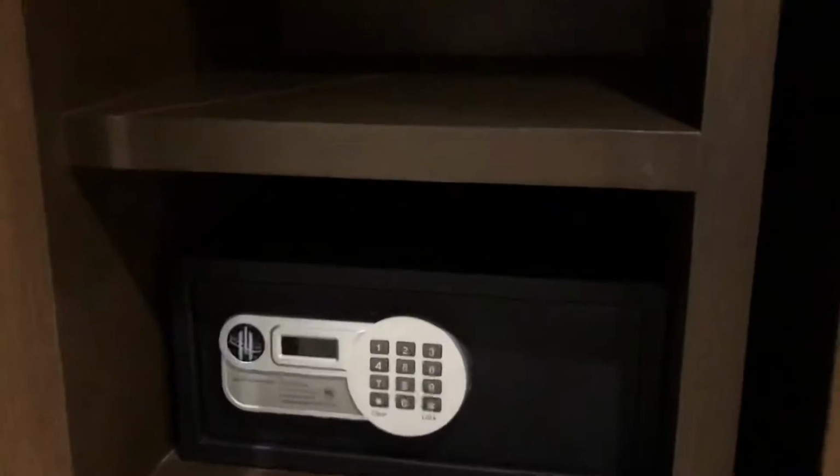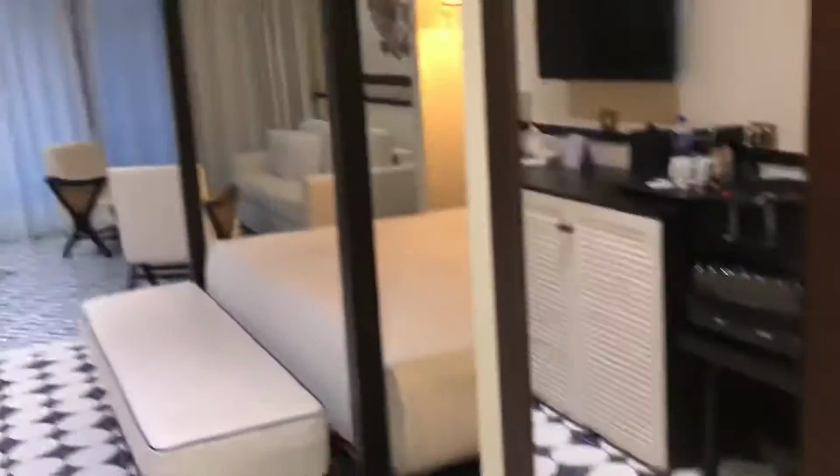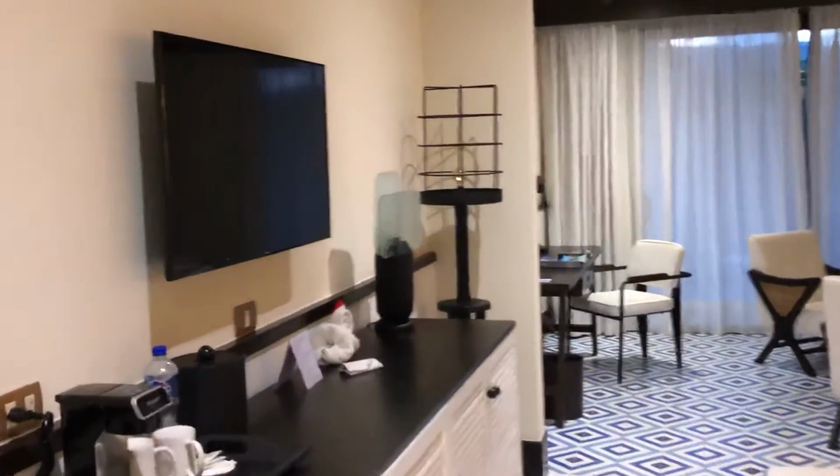Over here in the closet, you will find a safe where you can keep all your belongings, an ironing board, and plenty of space to keep all your clothes tucked away. Plenty of space. And over here, more space, extra pillows, you get to hang all your stuff, fold your stuff away. To the right, we have a full-size mirror where you can see yourself before you head out to dinner. Make sure you look right.